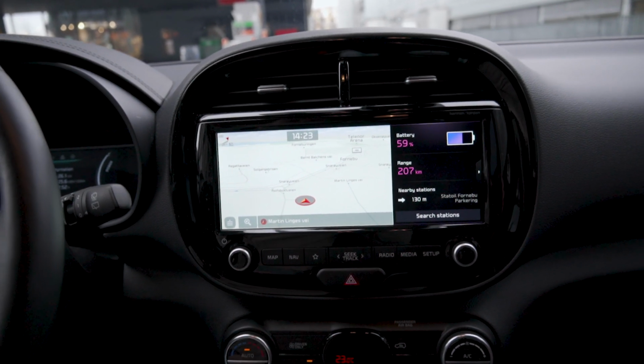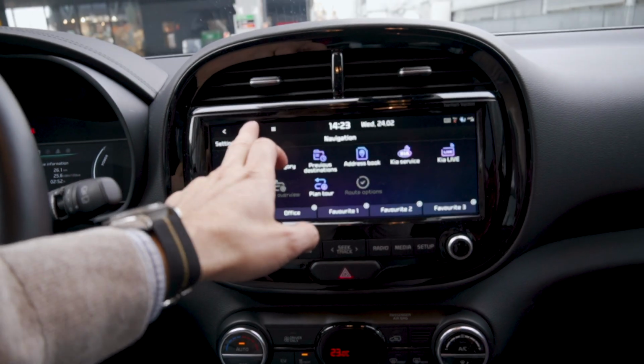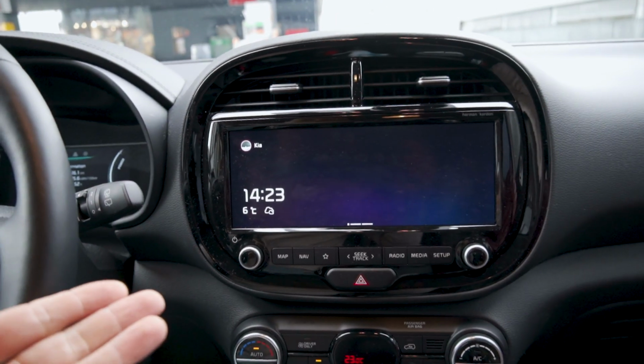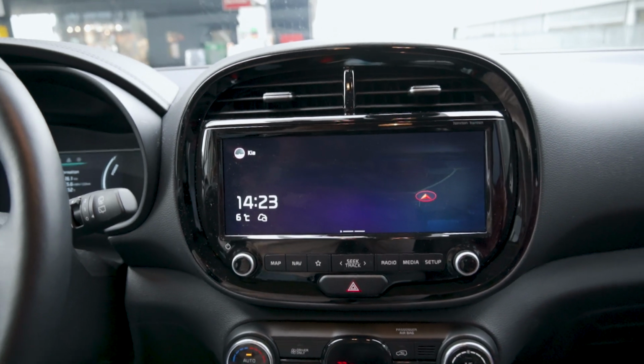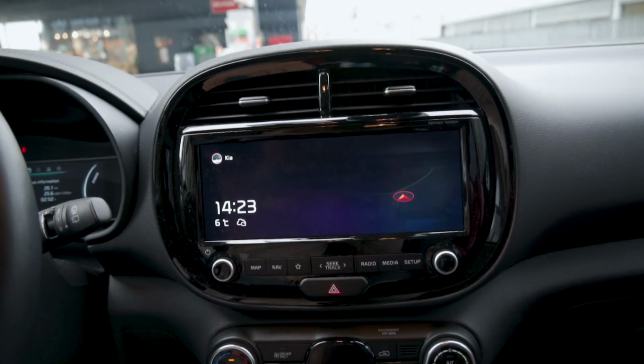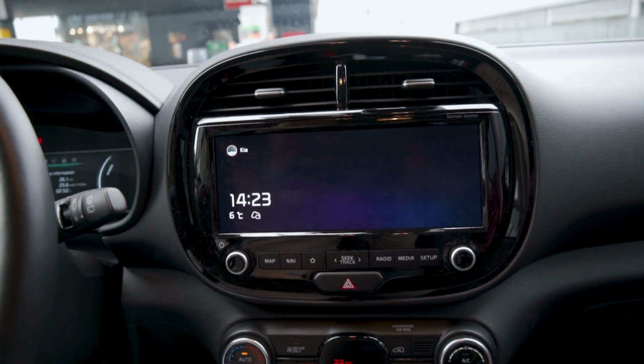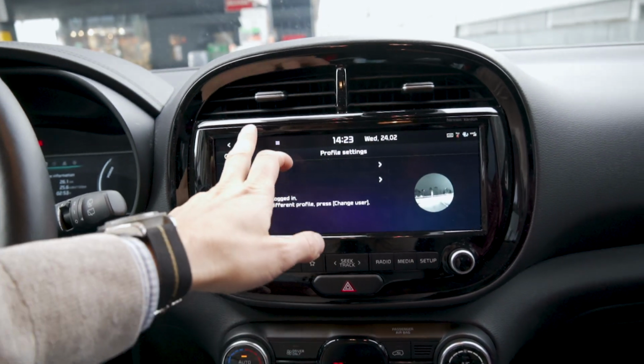There isn't a button for your home screen. Well, you can go to nav, and then you can press your home screen there. So that's a bit confusing. And then you get here, and this is your home screen. A clock, and then you have some darked out information there about navigation, but you really don't have it. And then you have user profile settings here.